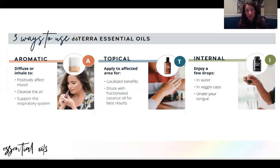especially in the summer. I don't want to rub oils on their feet and then have them run around. I usually use it before bedtime. So the winter is a little bit of an easier time to put those oils on the feet and then put on their feety pajamas or socks or something. So you can always keep that in mind too.